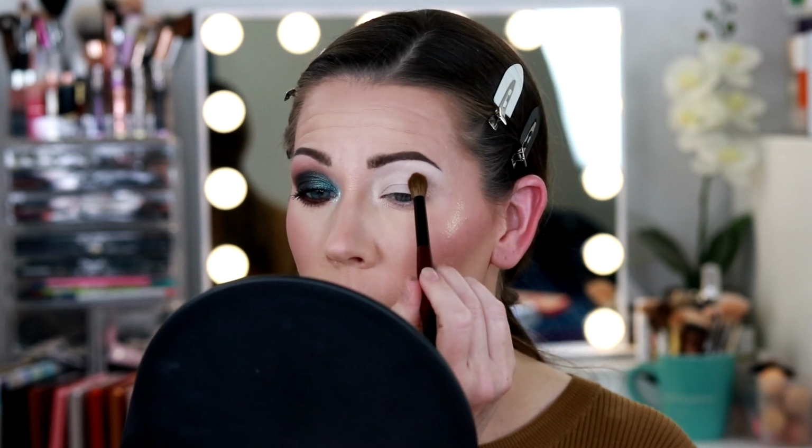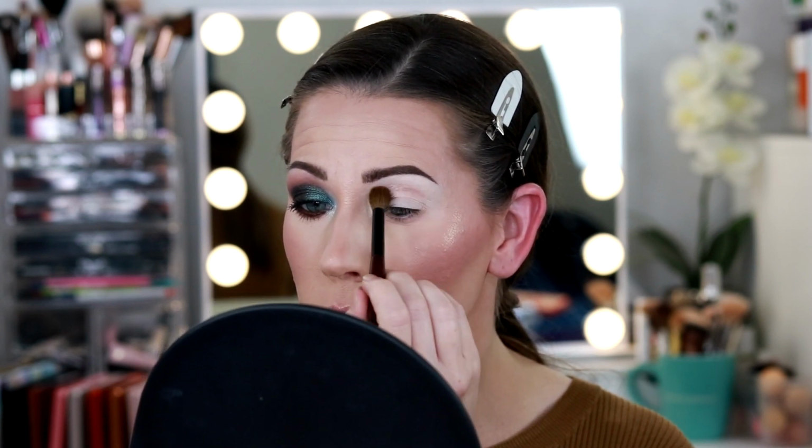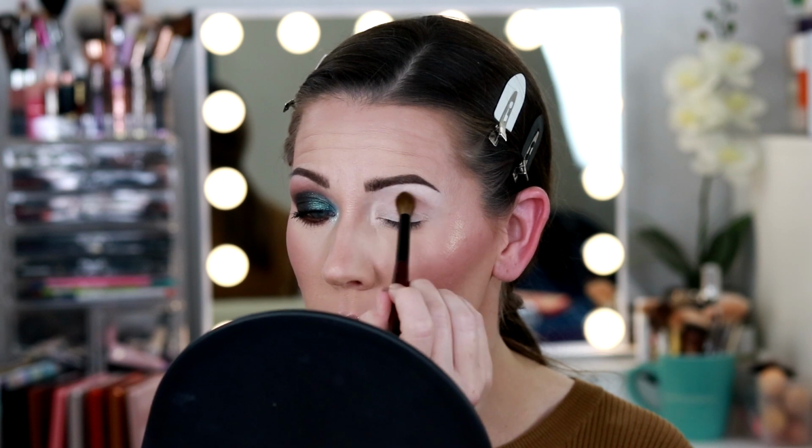Because this applied so well over top of the ABH primer, I'm going to use it again. Okay, going in with the same brush. This again is the Blender Pro from Sonia G. Such a good blending brush. And we're dipping into Sunrose Amber. Oh boy. Again, a lot of pigment. Lots of pigment. I'm just going to try to be super gentle here.